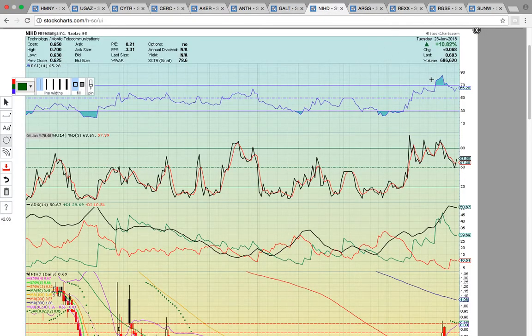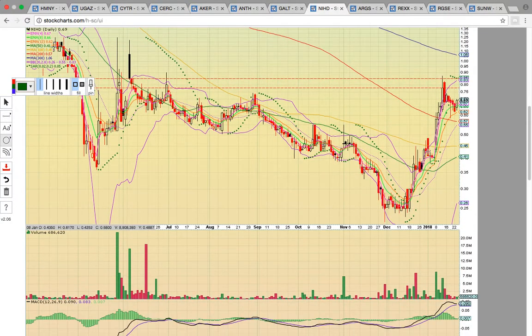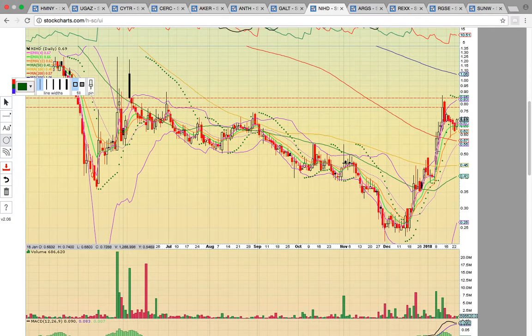Okay, let's look at NIHD. Okay, so this has an uptrend going as well. It closed up 11% today. As you can see down here in December, it bottomed. Well, it really bottomed down here at the end of November. It formed a bottom at 25 here in December, and then it keeps pushing higher. And so keep an eye on this one.